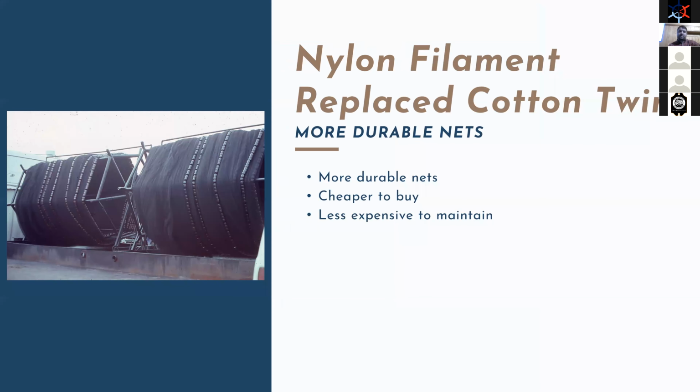Then you have nylon replacing cotton twine. So your nets are more durable, they're cheaper to buy and less expensive to maintain.